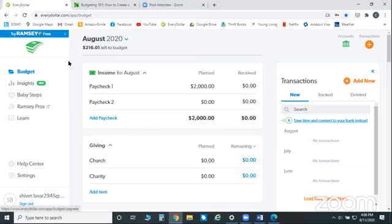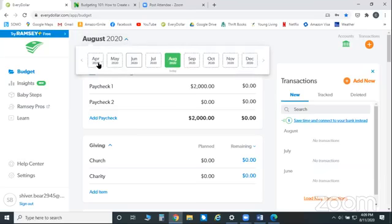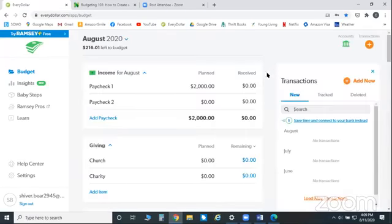They do have some paid services if you want to upgrade your service. They have some cool features where you pay a monthly fee, but I think their free platform does a whole lot and is really easy to use and useful. So here on this page, we're starting with our August 2020 budget up here. If you click this arrow down here, you can go towards all of your past budgets, and then you can also set up future budgets here. But today we're going to be working in our August of 2020 budget.